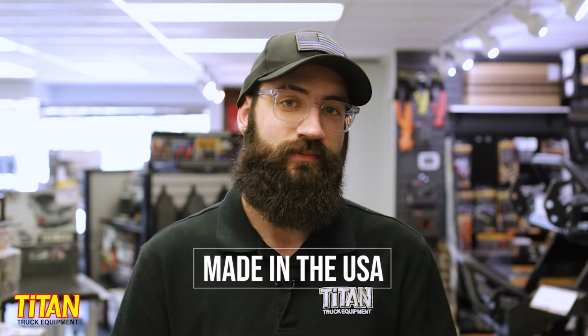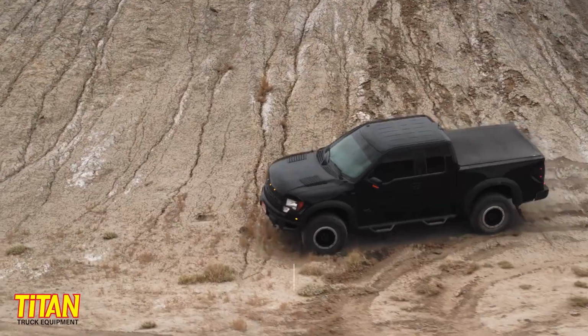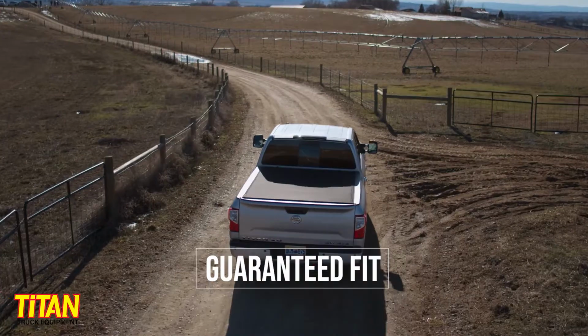Unlike your cheap imported truck bed covers, the Truxedo ProX15 is made right here in America, and it's specifically manufactured for your trucks, your make and model, fitting perfectly every time. Now, with a retail price starting at $450, the ProX15 is a great value.